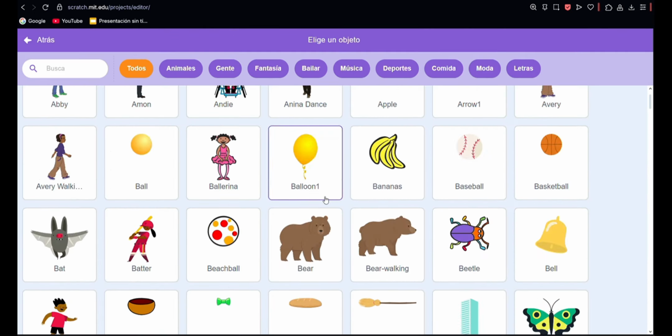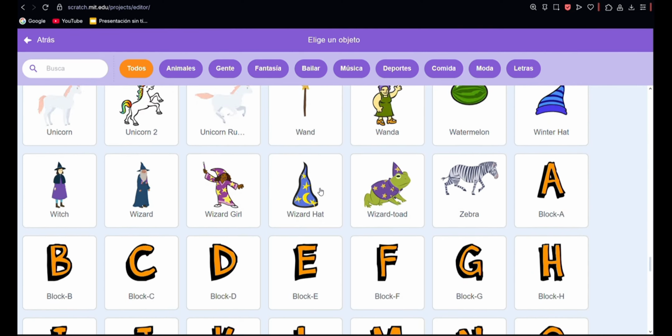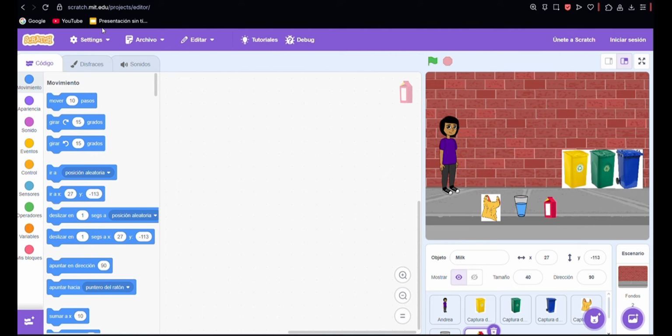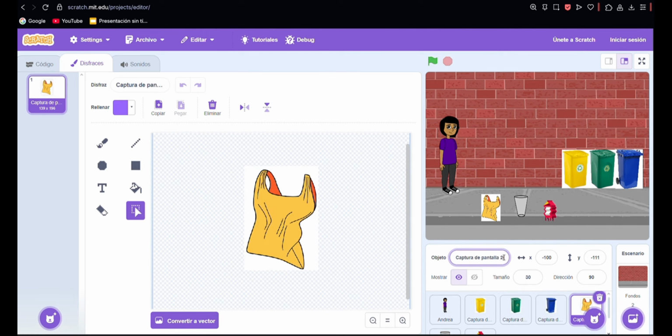Now let's add the trash. These are the objects that our character will collect. We can place them wherever we want on the screen. To keep everything organized, we will also rename each bin and each piece of trash.